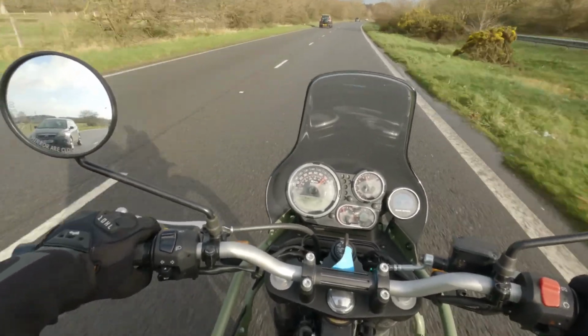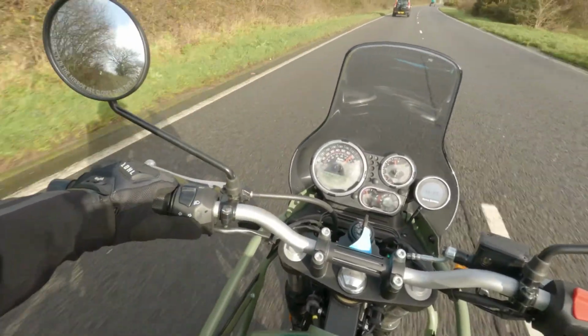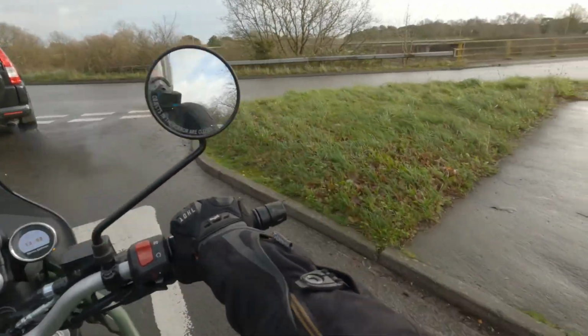Overall, really impressed with this bike. I'm going to have a serious consideration about what we do next. But if you've not been on one, I strongly recommend going and having a look at one and trying one out.